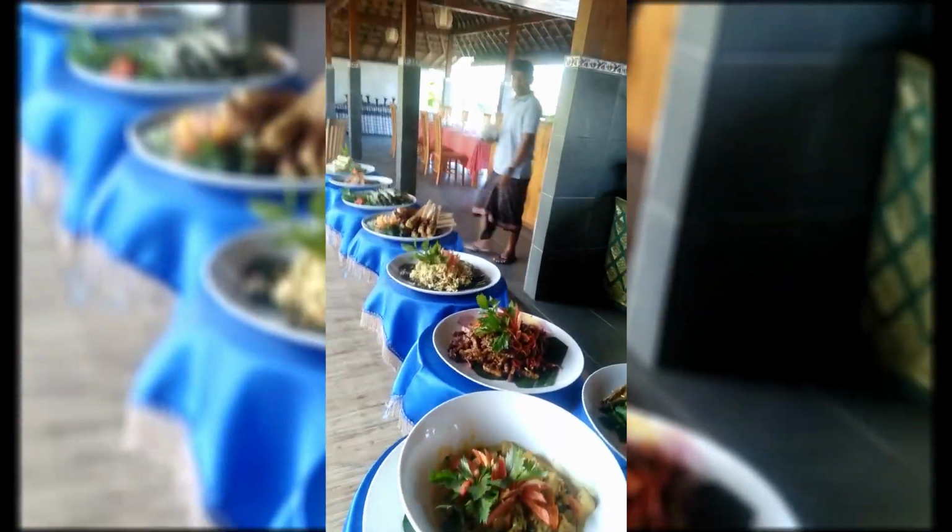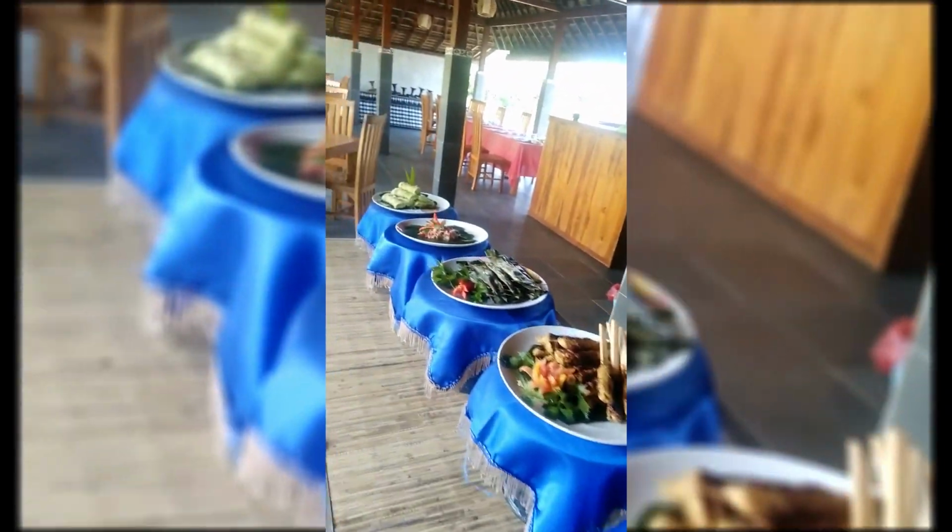Hey guys, alright, we've just finished our first cooking class for traditional Balinese food. Oh, it's very warm in here, and these are the fruits of our labour. Beautiful presentation, and our whole class made all of these with guidance from Made over there. Say hi, Made!